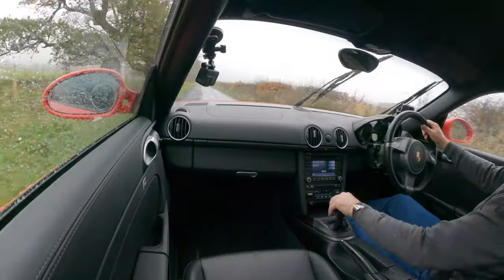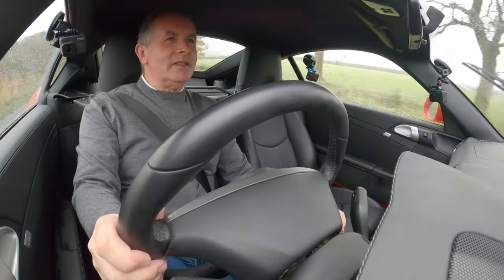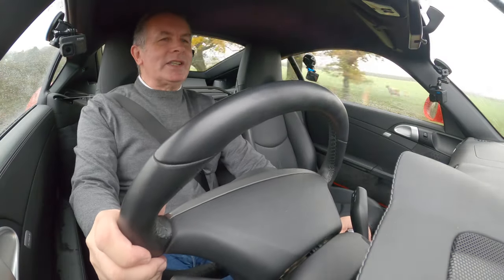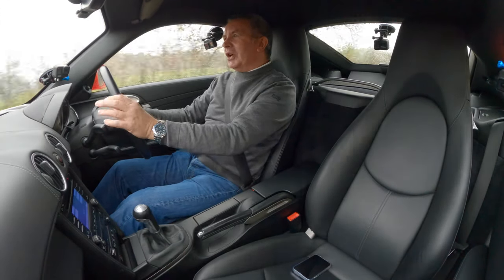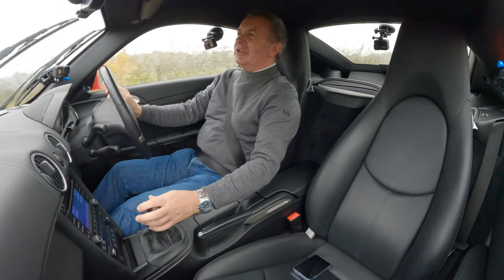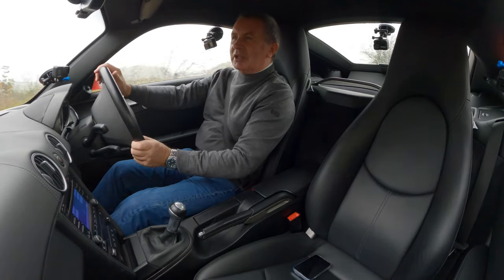Anyway, here we go, into second. Right, that's fast enough, you get the idea. On the motorway, on the way up, I joined from the slip road, and it just sounded absolutely flipping glorious.